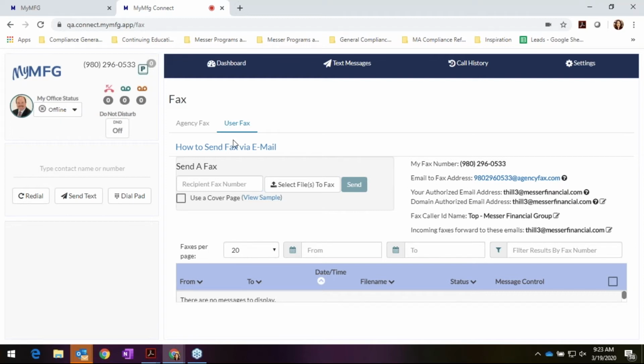You have an email to fax address, so you can actually send faxes via your email through this address. You can send a fax directly from here, select files to fax. You can use a cover page and you have samples, or you can create your own. So there's a lot of good functionalities in this system as well. It would give you a list of everything you faxed, just like any other e-fax system would. So you would have record of everything that you faxed. And then if you're using this through email, it's really simple. So you would send it to the 10-digit fax number.